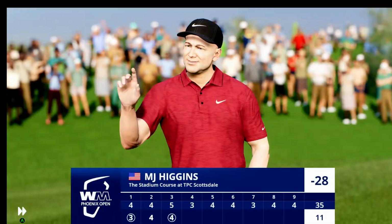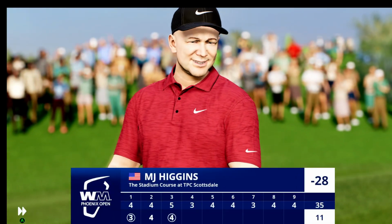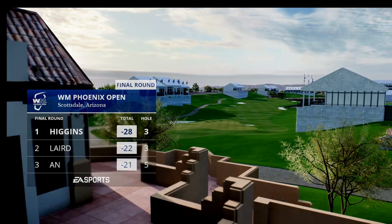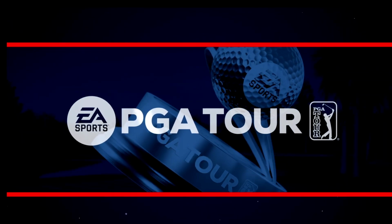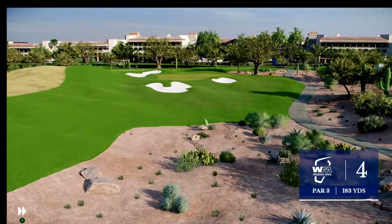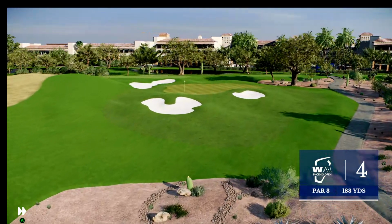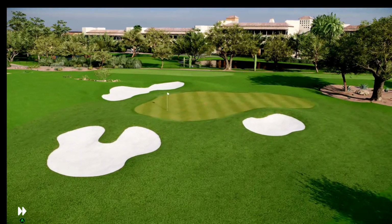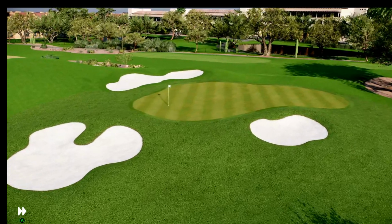Okay, nicely done. That's in for birdie here at 3. He moves to 28 under par. Arriving now at the first par 3 at TPC Scottsdale, 183-yard fourth. Slightly uphill with an elevated green that is tough to see from the tee. Bunkers guard it short, right, and left.